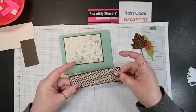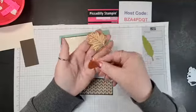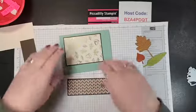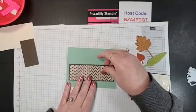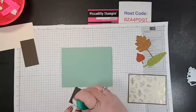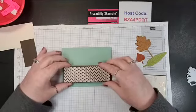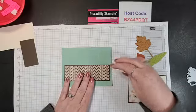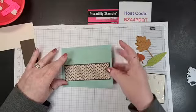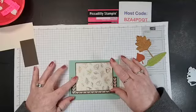I have pre-run the leaves through, as you can see, and those colors are Copper, this is Cajun Craze, and this is Old Olive. Okay, so I'm going to start and make a judgment call. I think I'm going to have my card going landscape, and I'm just going to put this matted piece down here, not at the bottom, but close to the bottom. I want to leave it equal on the sides, but leave a little more room down here. This is just going to be an accent piece, really, because this is the star, right? So I'm going to put this right on top of it.